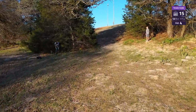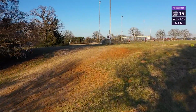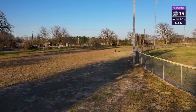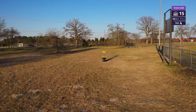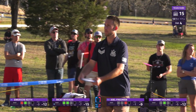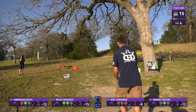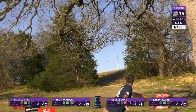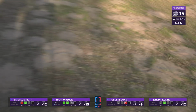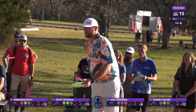Heading into hole 15, uphill, par 4, 561 feet. This one, it's interesting because you had the ball field on the right. You cannot go on the right side of any of these poles, so you had the mandatory the whole way out of bounds. But because of the distance and you're uphill, you see a lot of players even go to a forehand. Ricky's lining up the backhand here, but just trying to get on top of the hill near that baseball fence to set up a pretty easy second shot. But it's one of a couple holes here that shape that baseball fence well, so you're kind of blind the whole way. But this is really all you need. Yeah, you just want to land up on this flat ground up here. That'll give you a good approach.